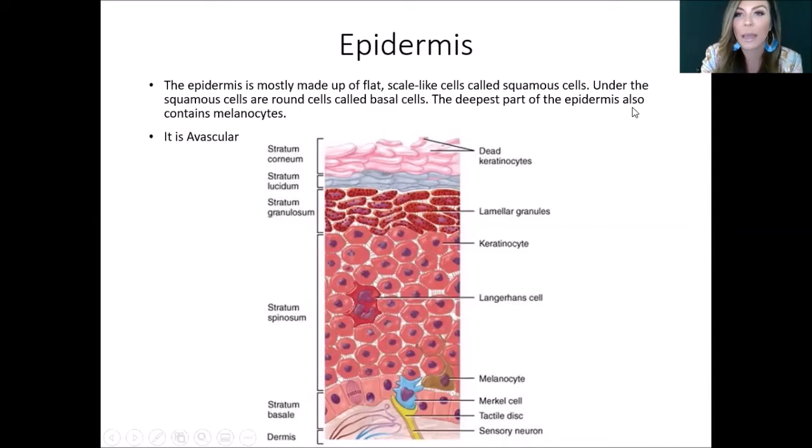The deepest part of the epidermis also contains melanocytes. So I have a few slides on melanocytes because they're so important within our industry, within our field. I also have quite a few slides on these overall squamous cells that are within the epidermis and what they are doing for us cosmetically and what we can do to them cosmetically.